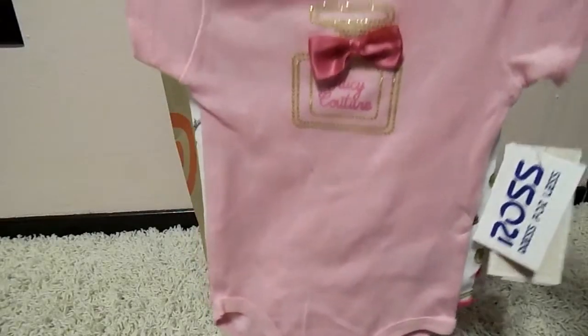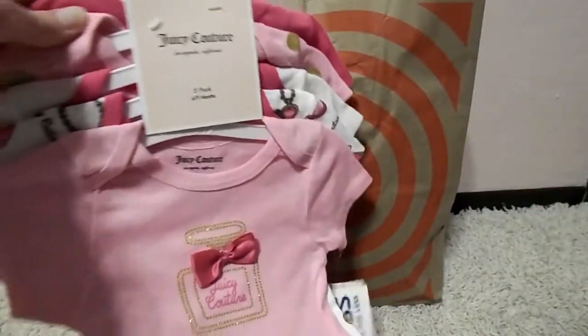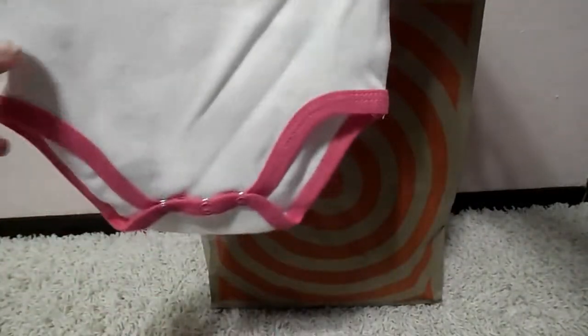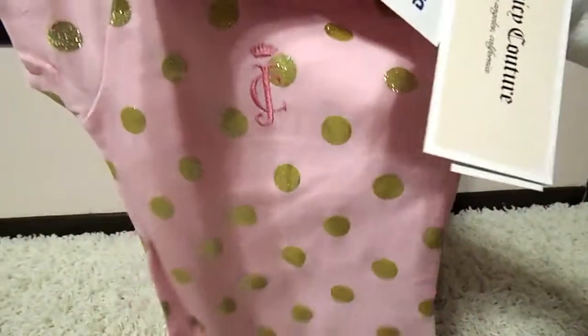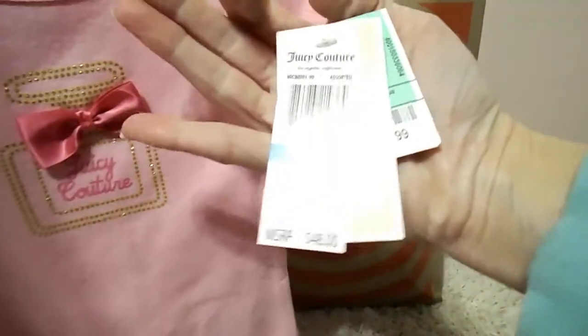But we got the Juicy Couture onesies from Ross, and it comes with 5 little onesies. There's this one. Then this one is so cute. The third one says Juicy, and there's little glasses on there. It's just so adorable. And then one of my favorites, because the polka dots. And then the pink one that says Juicy Couture. So that's really cute. And that was $12.99.